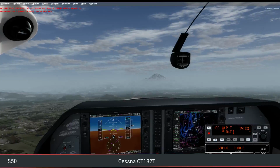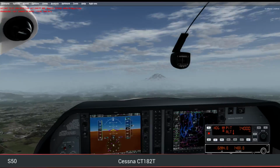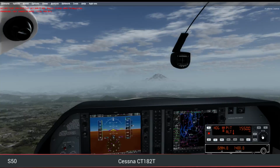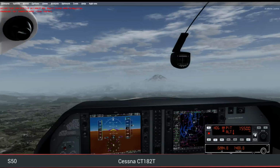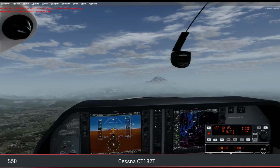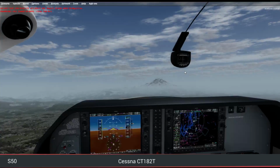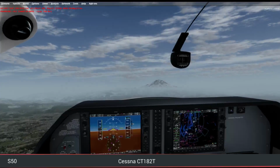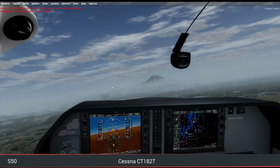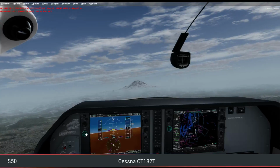Actually, let me check. Actually, it will be 15,500 because of our course, and we will head directly to Mount Rainier. And we will see if we will be able to make it.